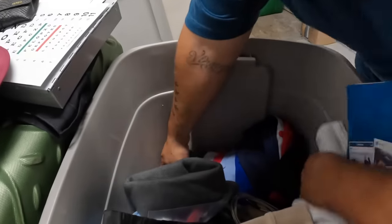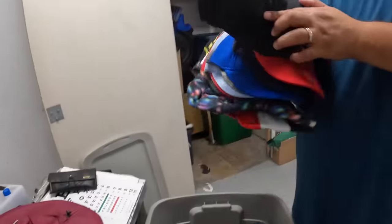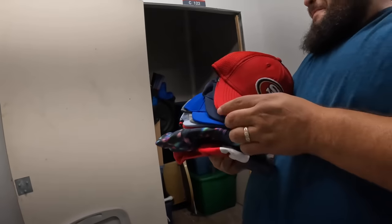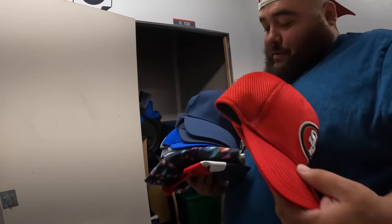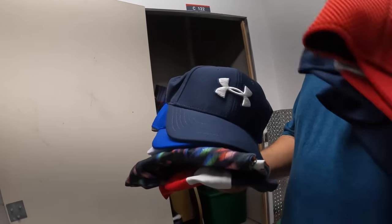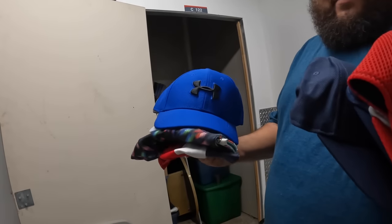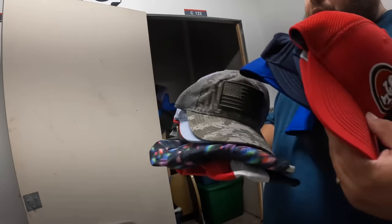Look at this. These are always good finds. Some hats. Always a good find. That is early. Oh, I'm gonna need to keep that. Oh, another Niners. Yes, come on, another one. Okay, plain blue. You know what that is? Under Armour. That's the Under Armour logo. Under Armour's kind of expensive. You remember Niners. Oh, salute to our troops.